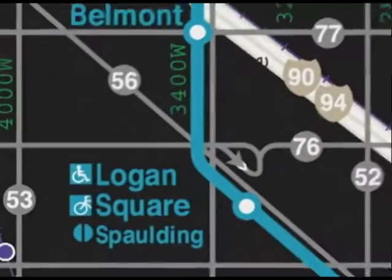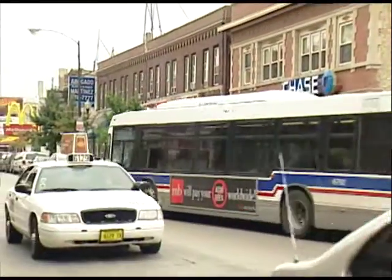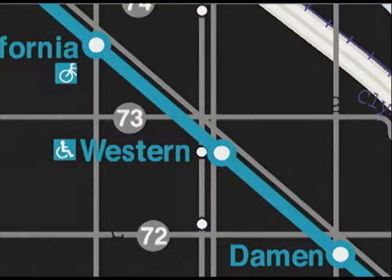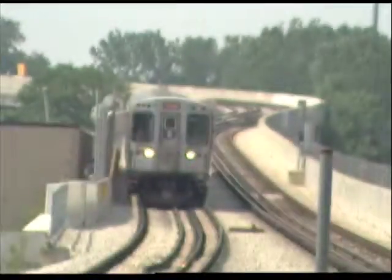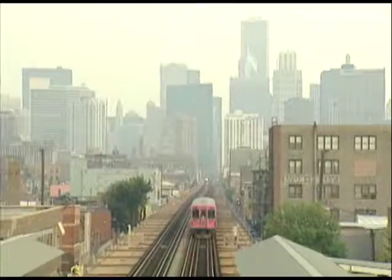A quick transfer to the number 56 Milwaukee Avenue bus takes us south through Logan Square, where fun new storefronts are cropping up beside landmark buildings. As we head over to the Blue Line at Western Avenue, we'll tell you about efforts to keep CTA buses and trains clean for customers, and fill you in on a project that, in the future, could improve connections.